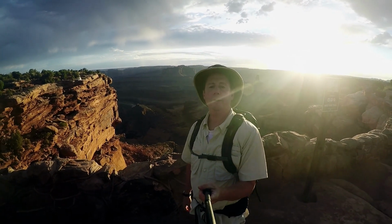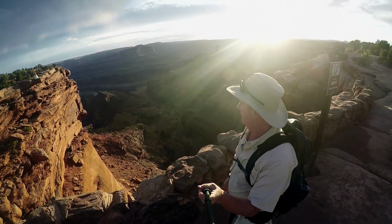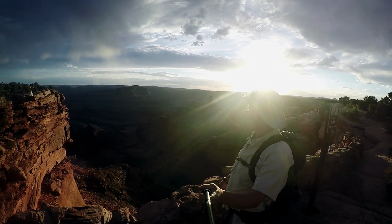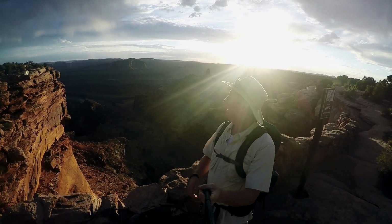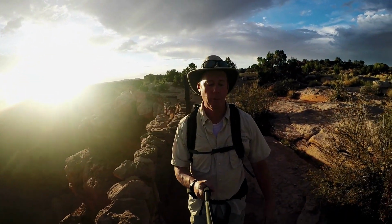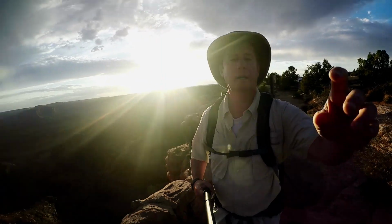Alright, only a quarter of a mile to the point, but this area is known as the Neck. And again, another huge, large drop off. The sun is right there, but there's a bride over there. And yeah, look over there, somebody got married. So, alright, we're going to keep on moving. We should be there in 5 minutes.